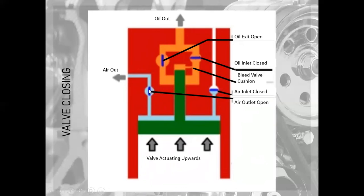Now to close the valve, we're going to open these and close these outlets, right? So once this is opened, air is going to go out through here. The piston is going to be pushed upwards. This bleed valve again will come into play. Since it's a really small hole, the oil is going to flow really slowly, so it will cushion or dampen the movement of the piston upwards, right?